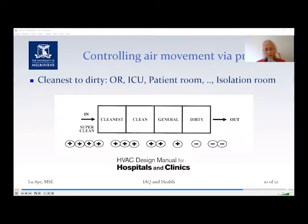And if you want to control the air, what we do in hospitals and clinics is shown in the diagram. We want air to move from the cleanest room to the dirtiest room. For example, air flows from the operating theater, intensive care unit, and patient room, and maybe to an isolation room, like a tuberculosis room. This is an important concept in making sure that our environment, operating rooms, are very clean.